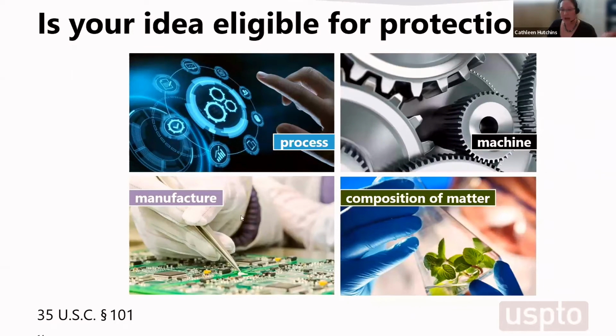So the patent system in the US protects these basic four subject matters: a process, a machine, an item of manufacture, or a composition of matter. Things that are excluded are artwork, for example. They may fall under copyright, as do a lot of computer programming and that sort of thing. But if you have a process, a machine, an item of manufacture, or a composition of matter, you're more than likely eligible for patent protection. Now you notice down here, there is a citation for 35 USC subsection 101.